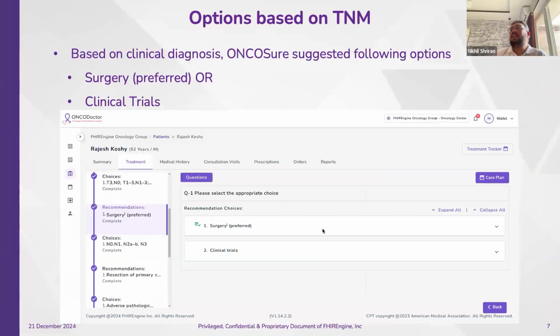So based on the clinical diagnosis, ONCOSure suggested the following options. Surgery was the preferred option, but clinical trials was also one of the options here. And I do agree with the speakers here, and Dr. Bhavna has mentioned that earlier, that clinical trials do not have a proper platform in India, and we do not have a centralized registry where clinical trials can be seen.